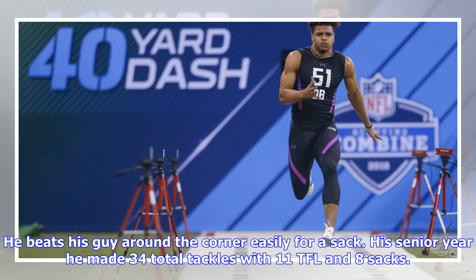Here he is against Ole Miss. He beats his guy around the corner easily for a sack. His senior year he made 34 total tackles with 11 TFL and 8 sacks.